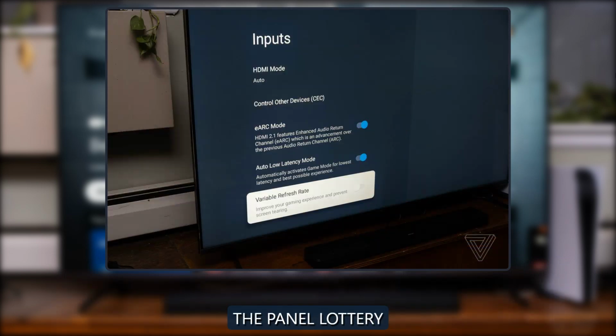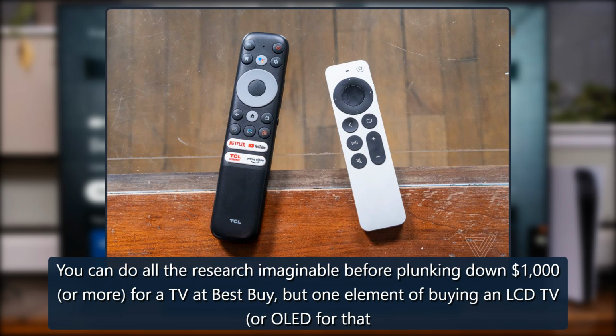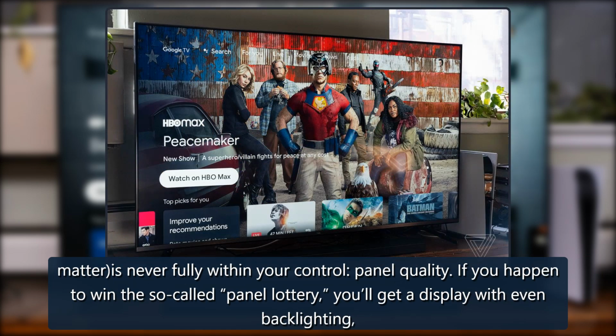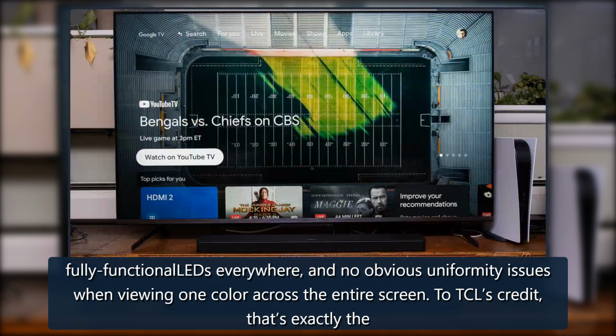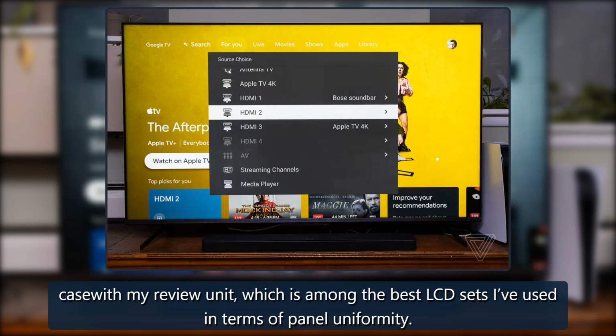The panel lottery. You can do all the research imaginable before plunking down $1,000 or more for a TV at Best Buy, but one element of buying an LCD TV or OLED for that matter is never fully within your control: panel quality. If you happen to win the so-called panel lottery, you'll get a display with even backlighting, fully functional LEDs everywhere, and no obvious uniformity issues when viewing one color across the entire screen. To TCL's credit, that's exactly the case with my review unit, which is among the best LCD sets I've used in terms of panel uniformity.